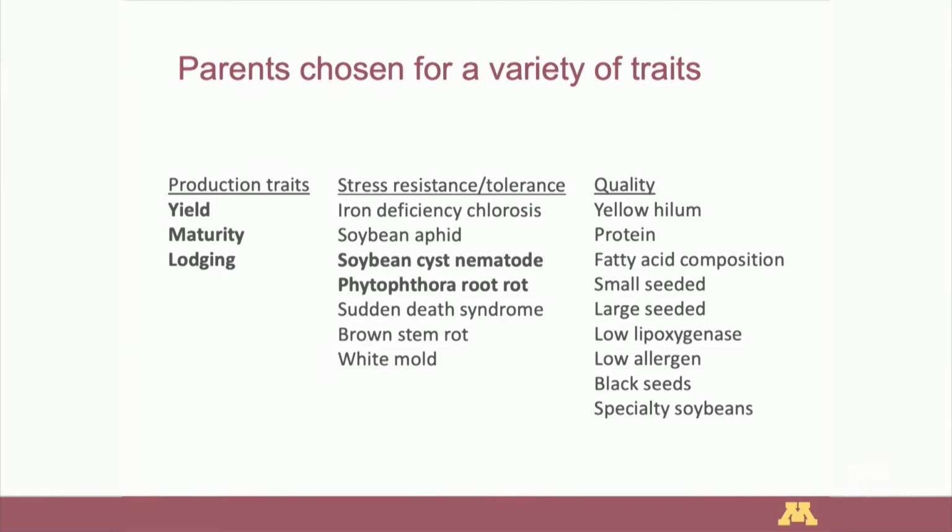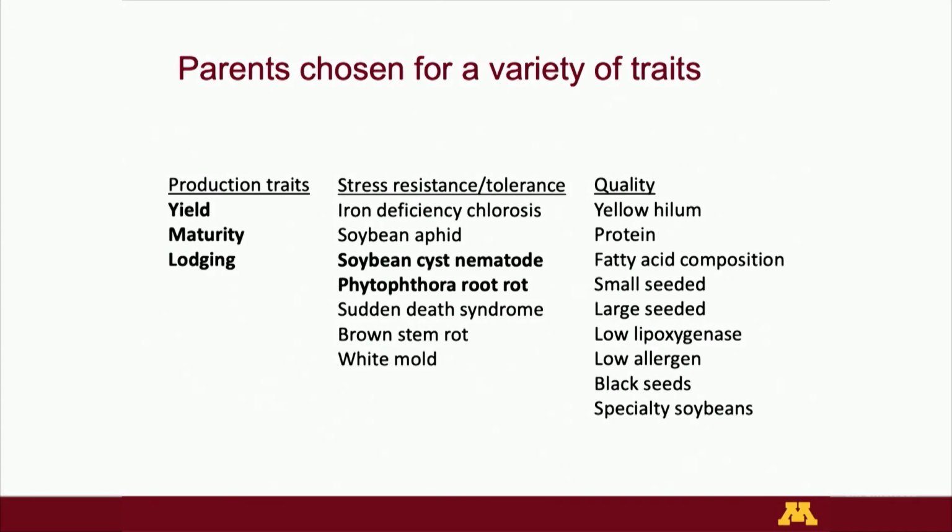We make a cross with a certain target market in mind. It could be a soy milk market, and if it's a soy milk market, we may want a parent that has the low lipoxygenase trait, for example. And so how we choose a parent for each of these different types of quality traits depends upon the specific target market in mind when we make a breeding cross to start the breeding process.